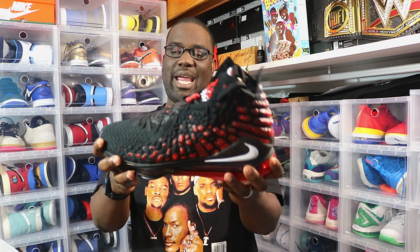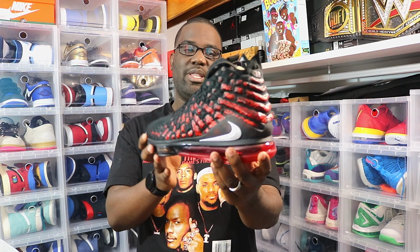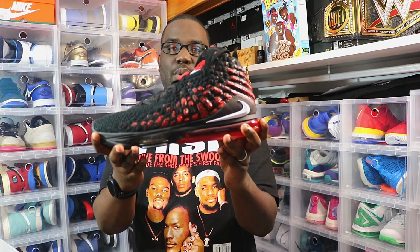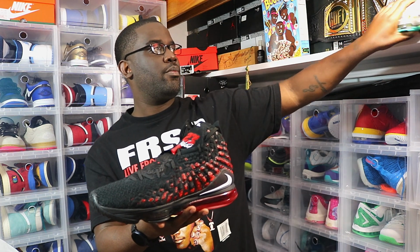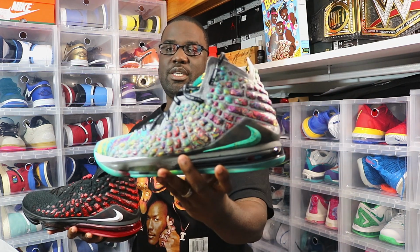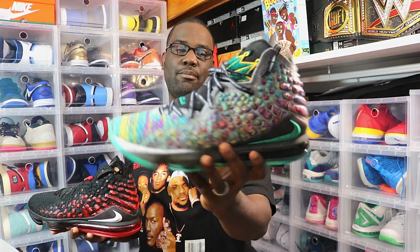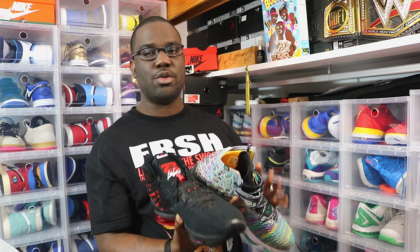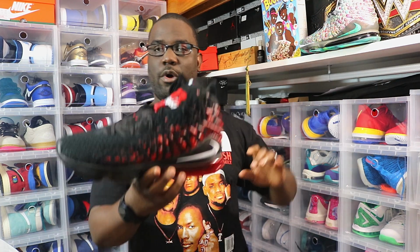And just the build of the shoe, that darker black, you can get away with wearing these more frequently. I feel like you could almost beat these up a little bit more than something like this here, which, you know, you can't just up and rock all the time. You can't rock that as frequently as you will be able to rock this. This is probably the most wearable one of the bunch that I have so far.